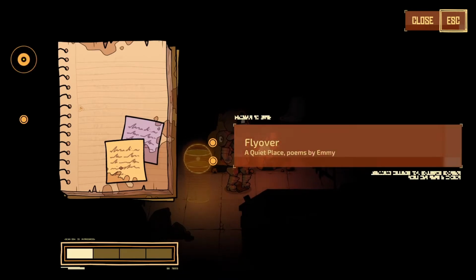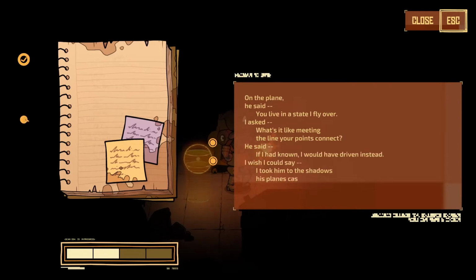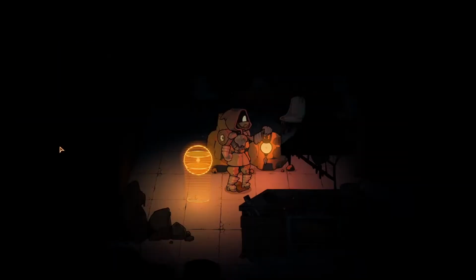Flyover, Quiet Place, poems by Emmy. On the plane, he said, "You live in a state I fly over." I asked, "What it's like meeting the line your points connect?" He said, "If I had known, I would have driven instead." I wish I could say, I took him to the shadows his planes cast on amber fields and showed him a beauty you can't see from the sky.